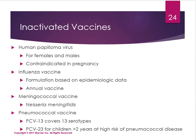In males, it's to prevent genital warts and male-associated HPV cancers, and in females, to prevent cervical neoplasias. And it can begin as young as 9 years old and go through 26 years old. It is contraindicated in pregnancy.